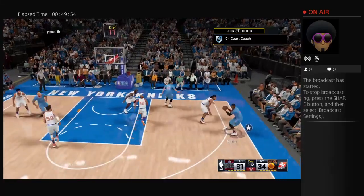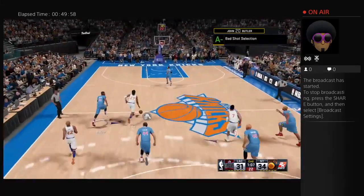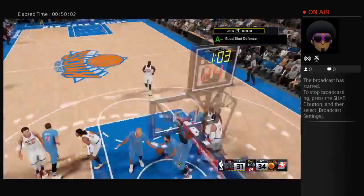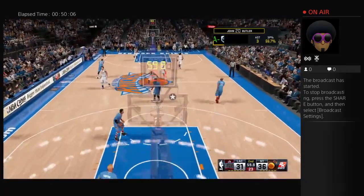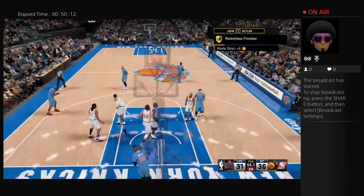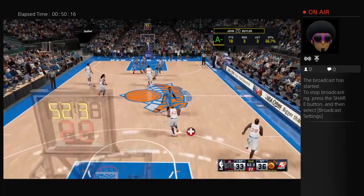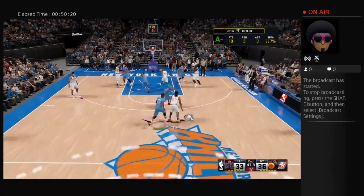Butler on the wing. Tries a 3. 7 for 9 now with that miss. Now shooting 78% from the floor. Shot's good by Anthony. Anthony's got the lead up to 5 now for the Knicks. And that's how the coach would draw it up on the fast break from start to finish. Yeah, and what a finish it was, guys. Really nicely done. Just confident and composed, never in a hurry.